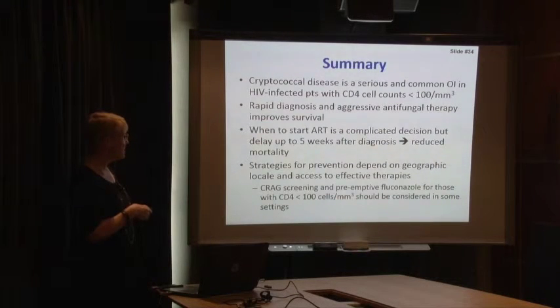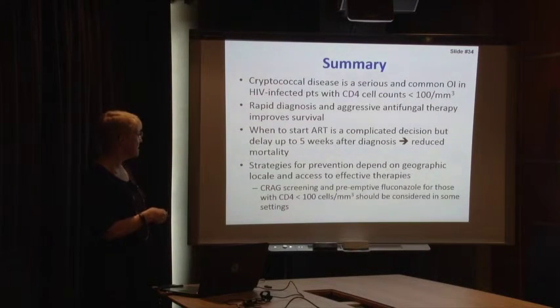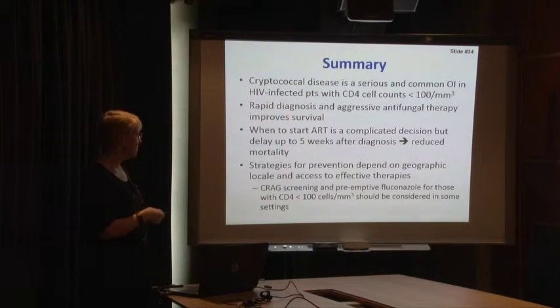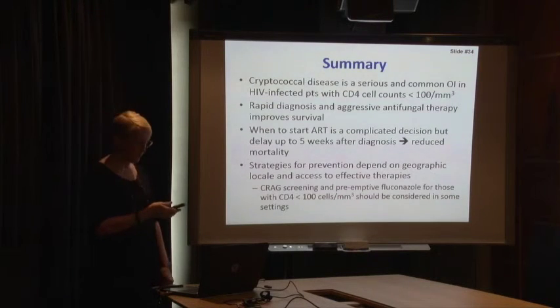And obviously, strategies for prevention will depend on your geographic locale and access to effective therapies. In settings like the US, where we have a low rate of cryptococcal disease and a low rate of mortality with effective treatment of cryptococcal disease, it's not cost effective to do cryptococcal antigen screening and preemptive fluconazole therapy. But in resource constrained settings where you don't have access to effective therapies, it's an important adjunct to do cryptococcal antigen screening and preemptive fluconazole therapy for positive cryptococcal antigen in individuals who have low CD4 cell counts.